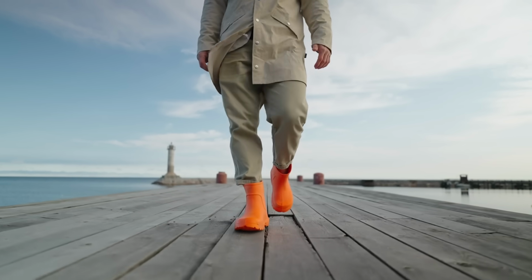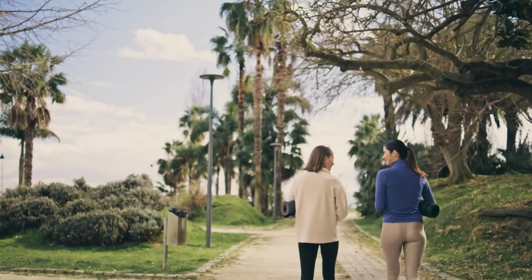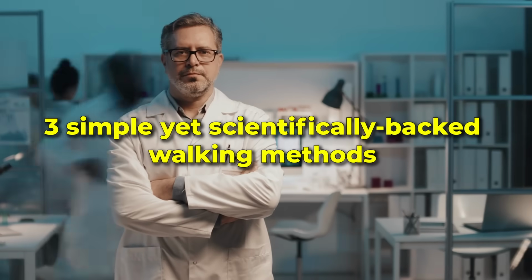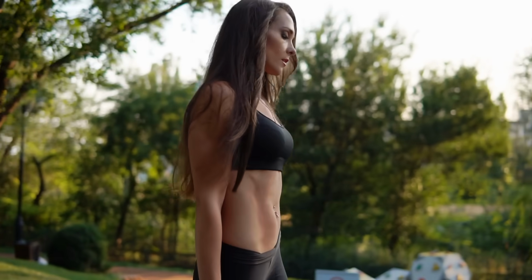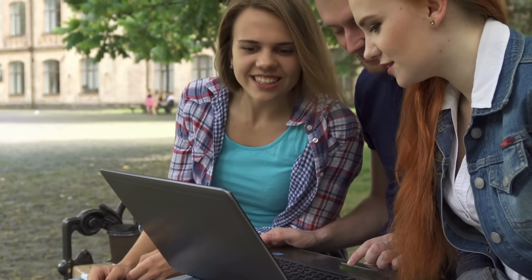Today, we are going to cover 3 simple walking techniques that go beyond the ordinary as we unveil 3 simple yet scientifically backed walking methods that can turn a stroll into a potent health booster. Are you curious to find out how a few tweaks to your daily walk can make a world of difference?